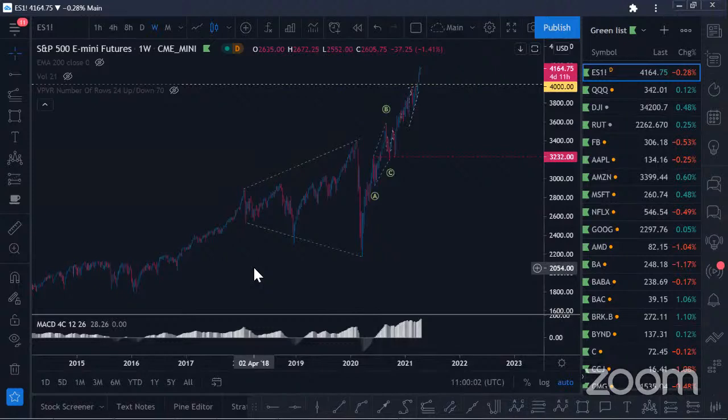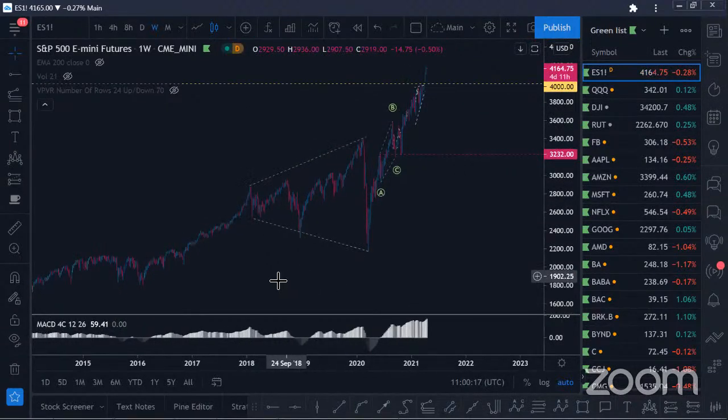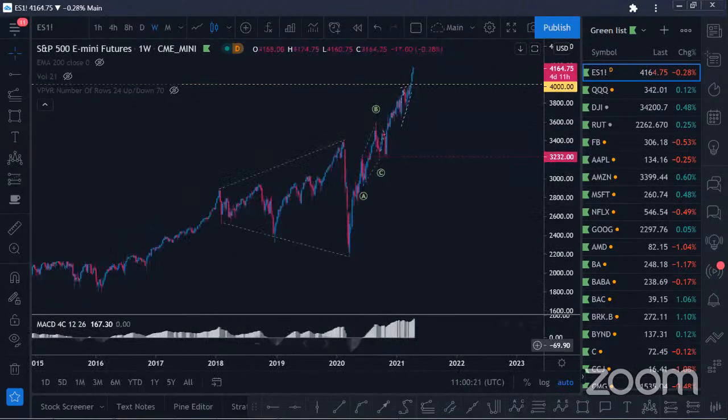Starting with the S&P, you can see how extended. I'm just going to run through all the time frames on the S&P. Pretty much all of the indices are exactly the same in terms of where they're sitting in the structure. But I'm just going to run through the S&P so you can see from the weekly all the way down to the hourly where we're sitting exactly and what to expect moving forward.